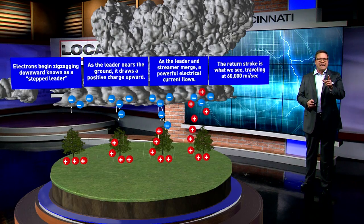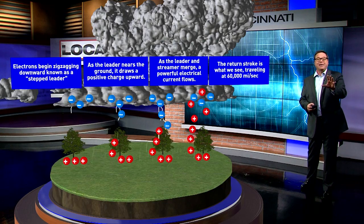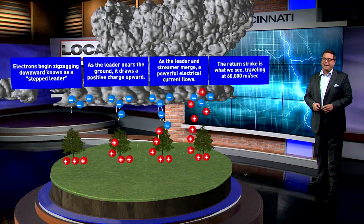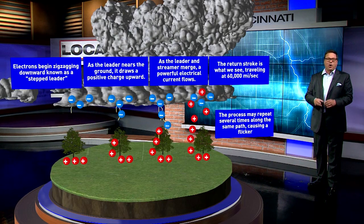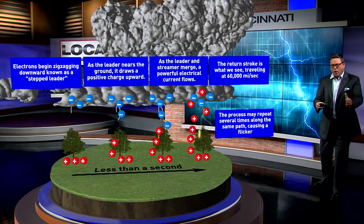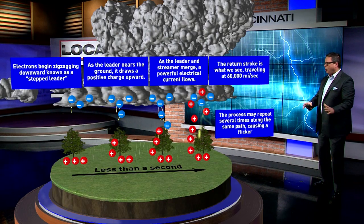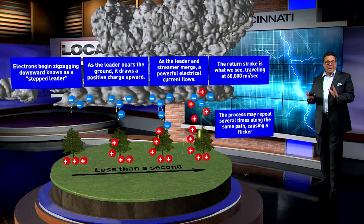And what we see is the return stroke. And I'll tell you, this thing travels at about 60,000 miles per second. That's your lightning bolt. This process may repeat over and over, and that's how we get that flash of lightning on and off. This whole thing only takes about a second.